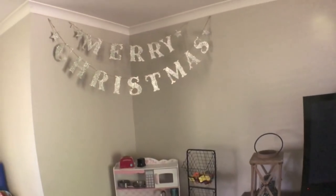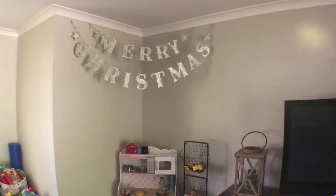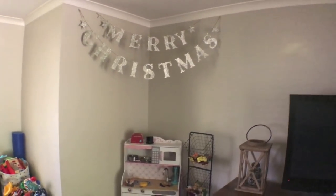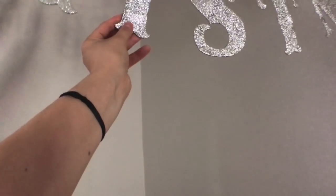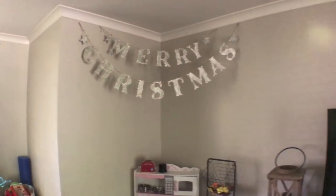Also from Pottery Barn, I got this Merry Christmas garland. This is from Pottery Barn Kids. It's really glittery and it's really sturdy. The actual letters themselves are quite hefty. I suppose it's probably cardboard, but it's a really, really tough, hard cardboard. So it's not going anywhere, and it's on a jute string. So I really like that.